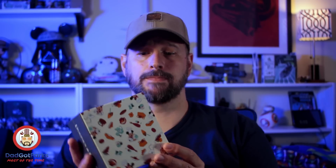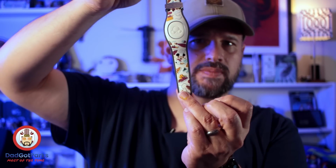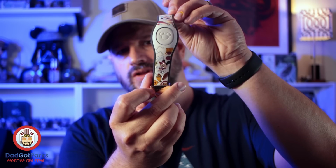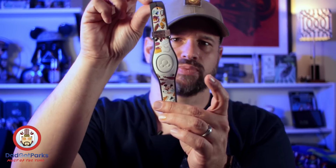It's a Dooney and Burke Magic Band. See, nice, right? Very nice. It doesn't say how many they made. It just says it's limited release. It doesn't say limited edition, so keep that in mind. So it's that pattern of Sleepy Mickey with him on there, cooking over there. And the Doonies have this metal slider thing that goes on the Magic Bands, which is pretty cool. So that's a pretty neat Magic Band.